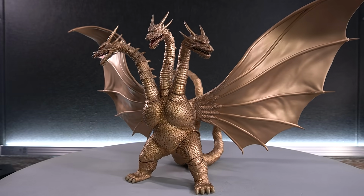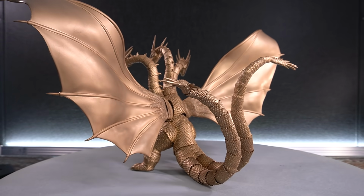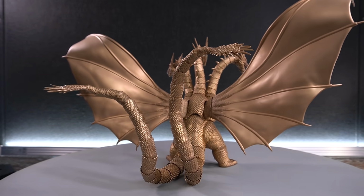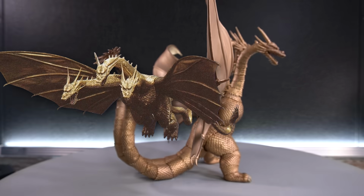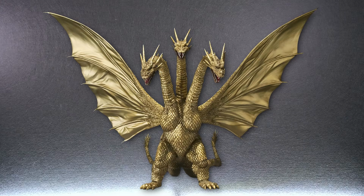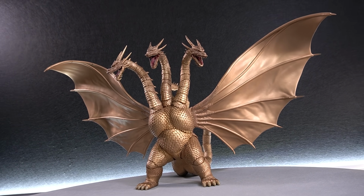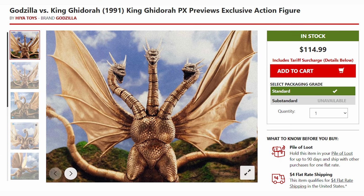The painting and the sculpting on this figure is amazing. I love this King Ghidorah design, impressive and intimidating, and this figure faithfully recreates his on-screen appearance, very movie accurate. A little more than the SH Monster Arts version, which I don't have and never will. As for this figure's price, still a pretty penny, but trust me, it's well worth it.